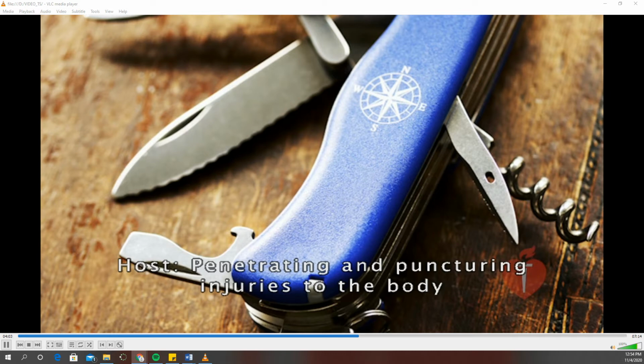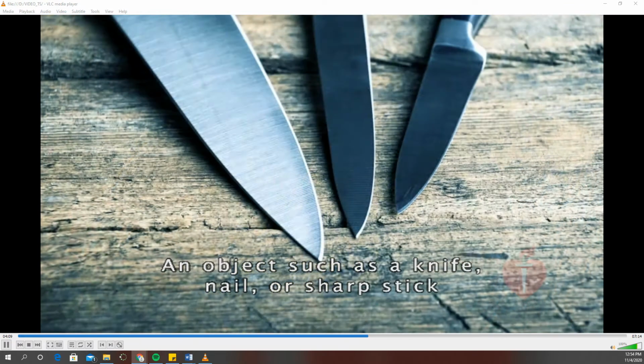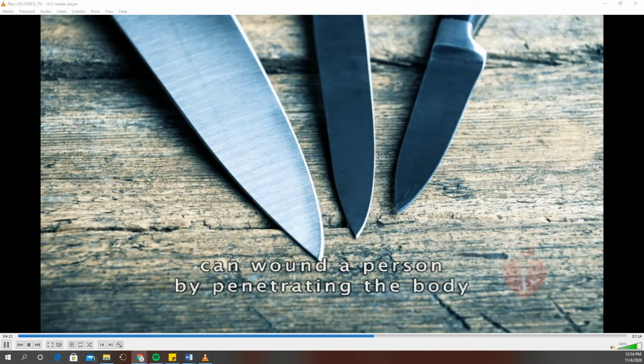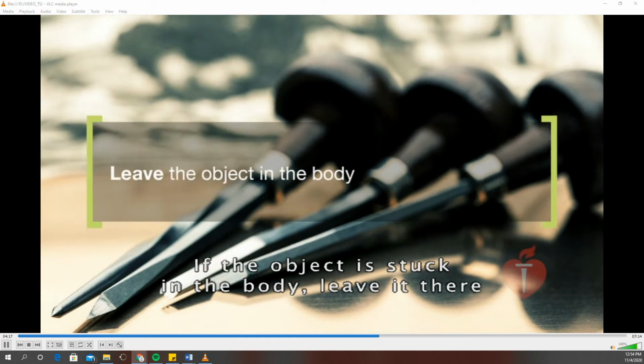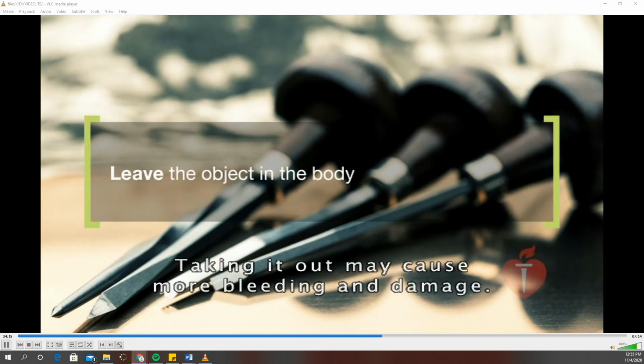Penetrating and puncturing injuries to the body are treated differently from more common bleeding injuries. An object such as a knife, nail, or sharp stick can wound a person by penetrating the body or puncturing the skin. If the object is stuck in the body, leave it there until a healthcare provider can treat the injury. Taking it out may cause more bleeding and damage.